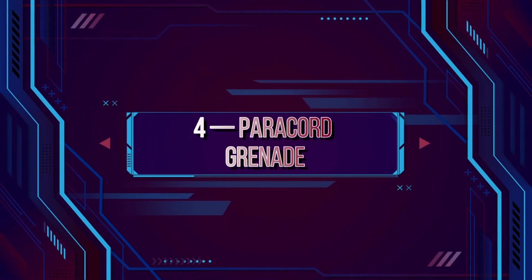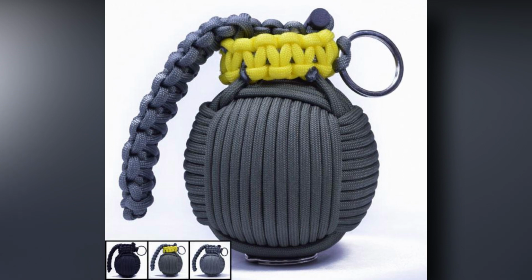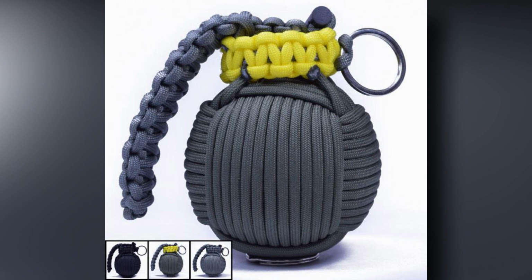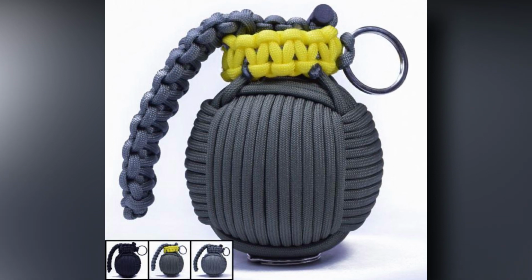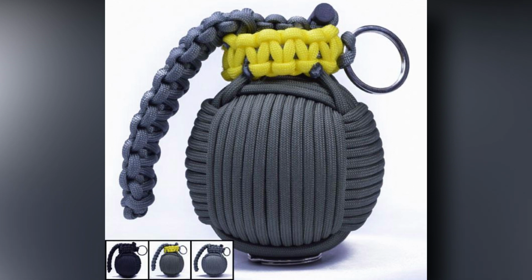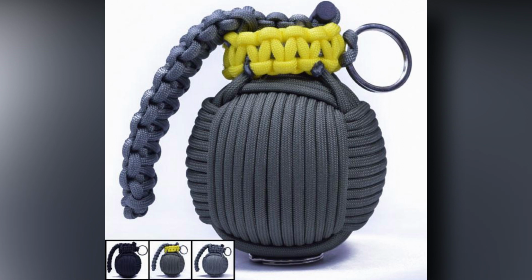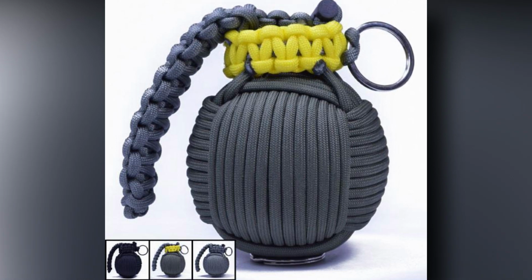Number 4. Paracord Grenade. Being a prepper, you know the importance of taking paracord with you on your journeys. Without this survival tool, any emergency may become critical. It's uncomfortable to carry one with you due to its size and weight, to tell the truth. Fortunately, some people are into survivalist issues, maybe in the shape of a grenade, which you can take with you just by putting it on your hand.